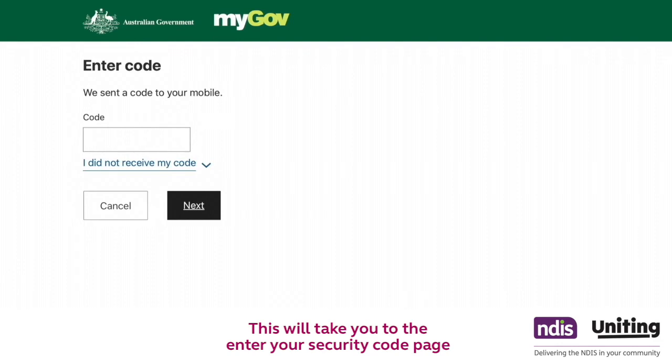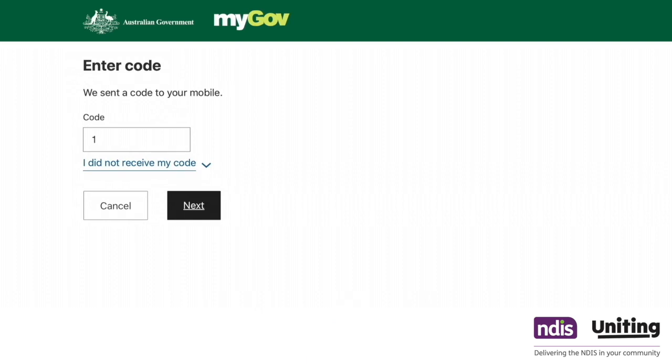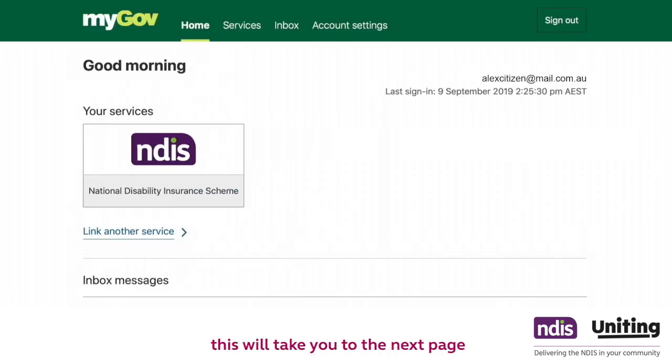This will take you to the Enter Your Security Code page or the Security Question page. This will depend on your choice of security verification. In this example, we're using a security code option. Then click on the Next button. This will take you to the next page with a list of your services. Click on the NDIS logo.